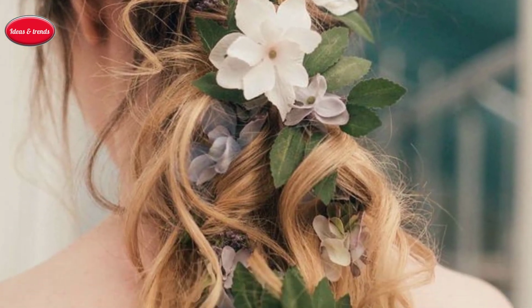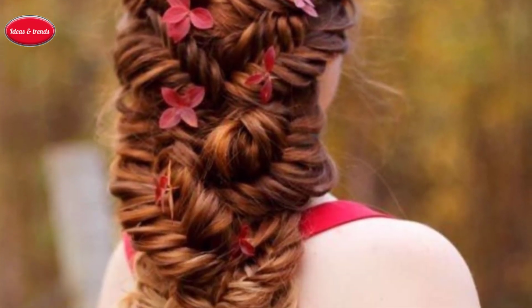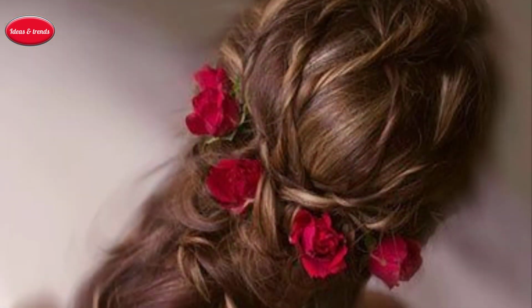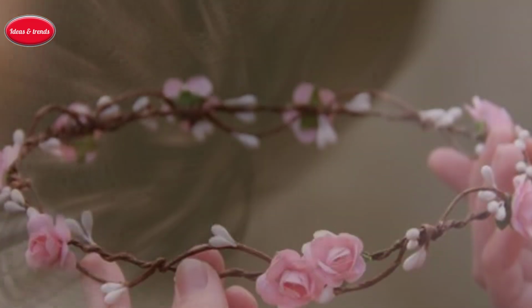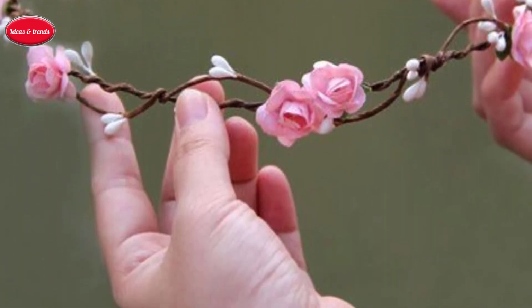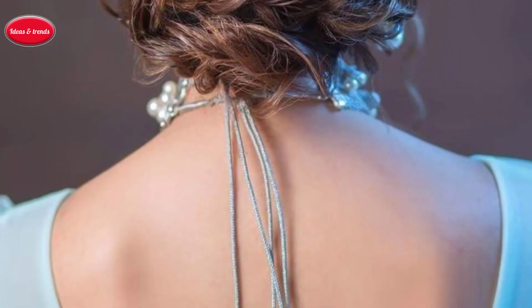Number 6. Put flowers that match your hair color. Flowers look great on colored hair, but they must match the color of your hair. For a subtle look in your flower hairstyle, pick a color that gels well with the shade of your hair. Dark red blooms blend well with brunette color. If your hair is blonde in color, you may pick blooms in pink tones or a contrasting look.